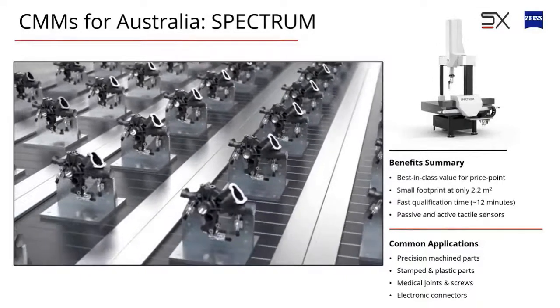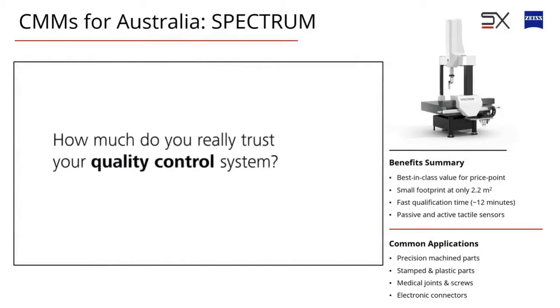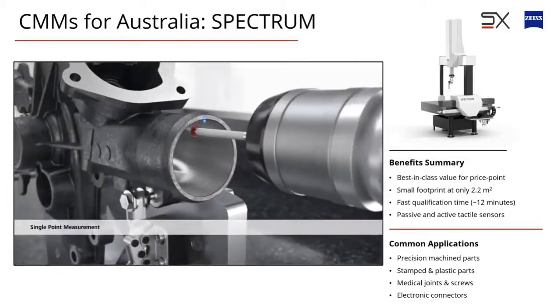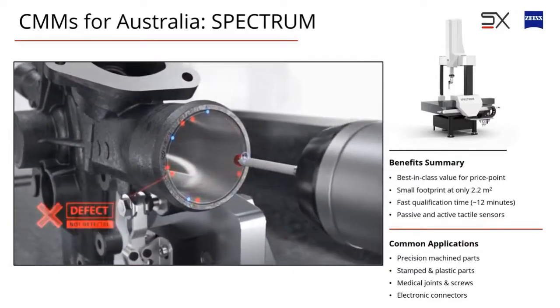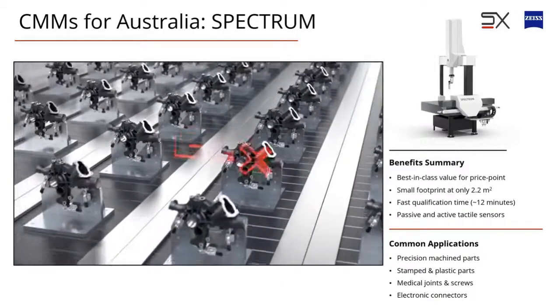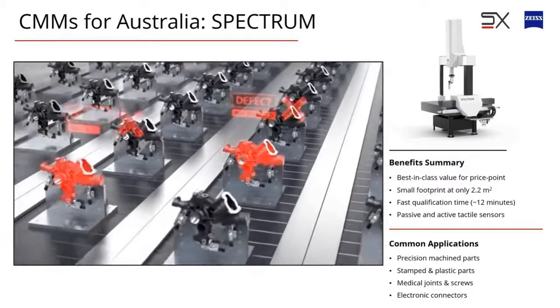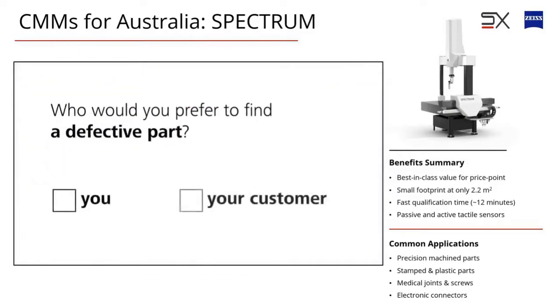With the ZEISS Spectrum Coordinate Measurement Machine, you will enter a new level of precision with trusted results at an unmatched price-performance ratio. The ZEISS Spectrum CMM delivers scanning technology as standard. This gives more reliability and repeatability of measurement results due to a massive high point density for evaluating size, form, and location tolerances.